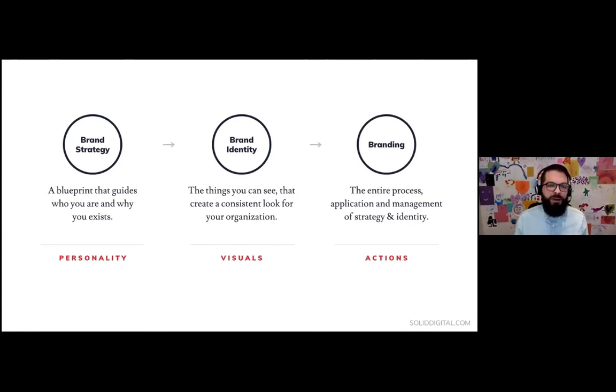So the word branding refers to the entire process, application, and management of your brand strategy and brand identity. In other words, the output or actions you take to apply your personality and your visuals. Your branding is your social media, your business cards, the conversations and interactions you have with your audience. It's really the way in which you communicate with the world. So let's look at this from a brand guidelines perspective.